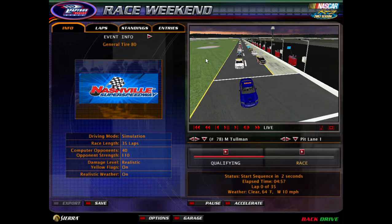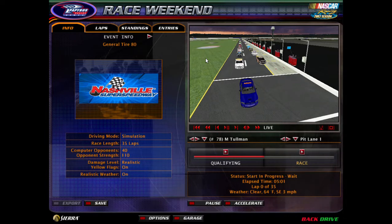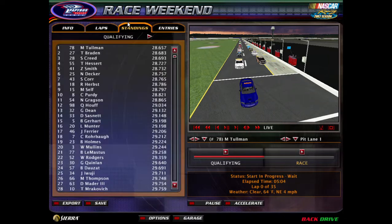For the General Tire 80. The 35 laps here in tonight's race. Drivers, start your engines! So you just got the command to fire engines.